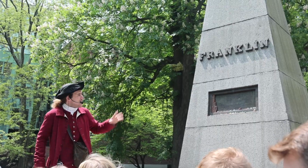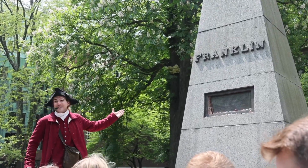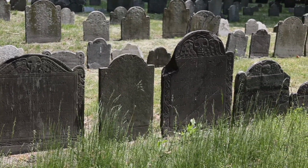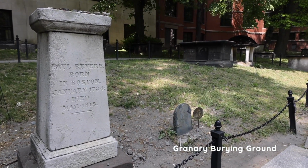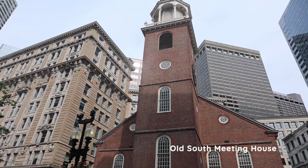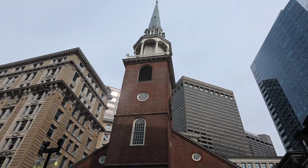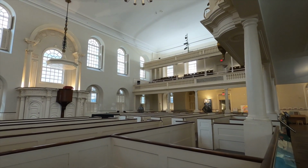In the afternoon, we went on a guided walking tour of the Freedom Trail. The Freedom Trail is a 2.5-mile long path that goes through Boston and passes by 17 locations significant to the history of the United States. The trail starts in Boston Common in downtown Boston and passes into the North End and ends at the Bunker Hill Monument in Charlestown.